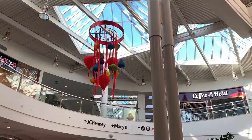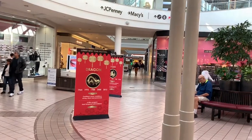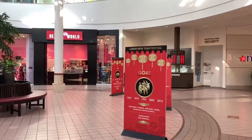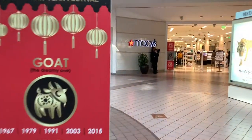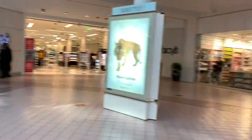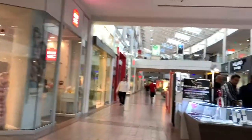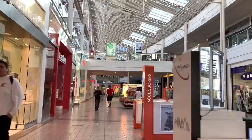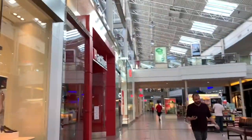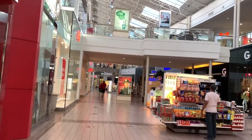So, beautiful skylight. You have coffees upstairs. Chinese New Year decorations. And here you have the Macy's on the lower level, and you have one of these stores popping up all over the malls that we see here. And here's what the view is like from the lower level of the MainPlace Mall.